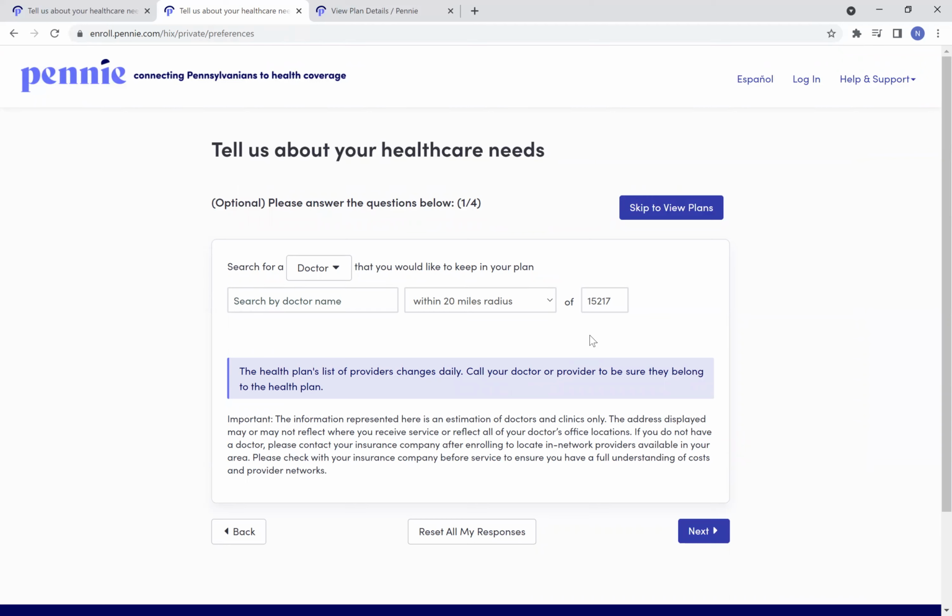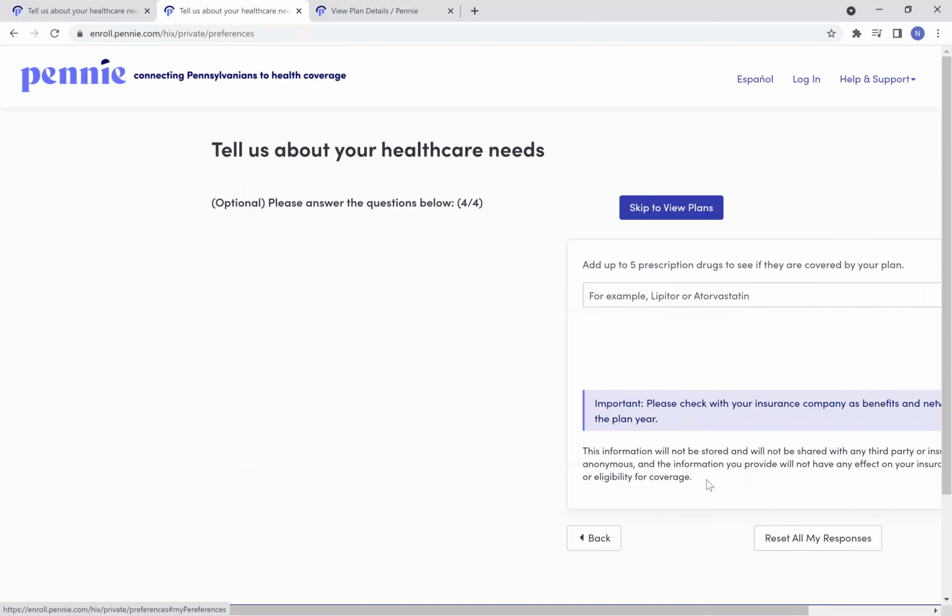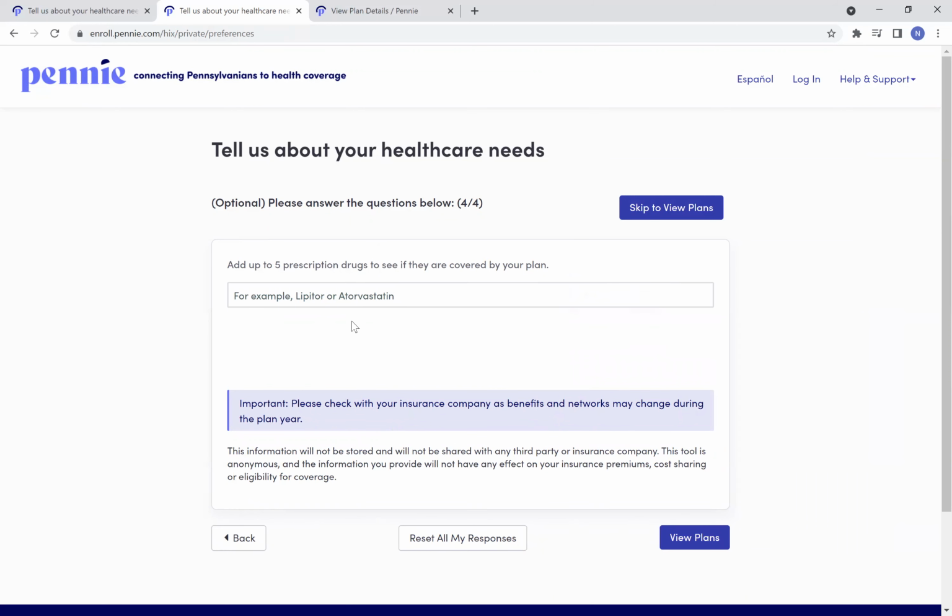Now, instead of sharing about our healthcare needs, this is looking up different doctors underneath a health plan. We're going to skip through this section, but when it comes to the different medications that we are looking for, we will stop here and add in the 3 different PrEP drugs that we want to look at.